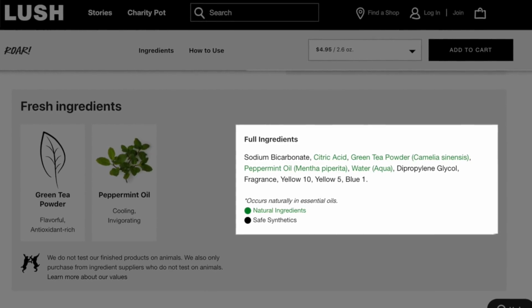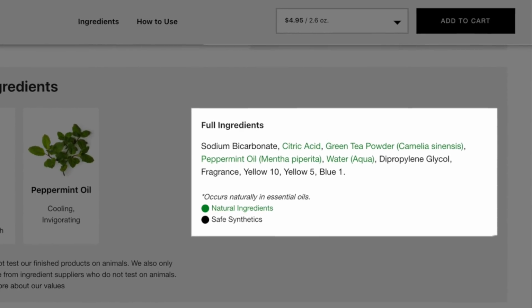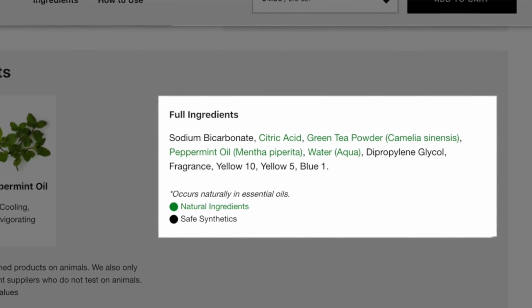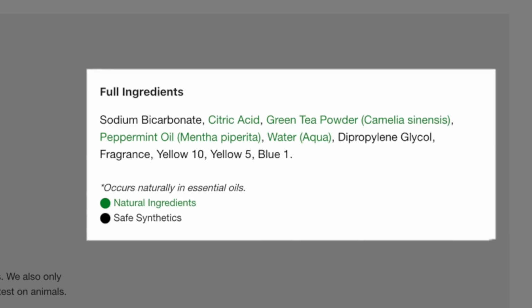Let's go over that ingredient list because I actually didn't look at any of these before I ordered them. Full ingredients: sodium bicarbonate, citric acid, which by the way, I don't know if you know this, is just vitamin C. Green tea powder, peppermint oil, water, dipropylene glycol, fragrance, yellow 10, yellow 5, blue 1. I'm guessing the coloring was to make this the actual green color that we see, since the green tea powder wasn't enough, so they add a little bit of coloring afterwards. But it's still super cute and definitely gonna use this. I can't review it though because I've never used it before.